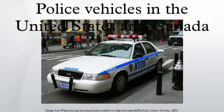In 2013, according to statistics compiled by ALL, the FPIU became the most popular PPV in the U.S. The standard Ford Taurus-based PI can also be equipped with AWD.